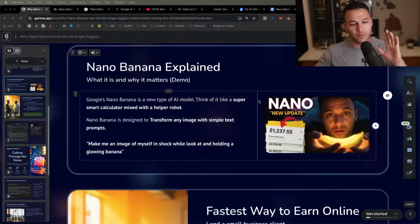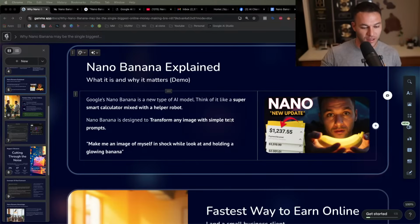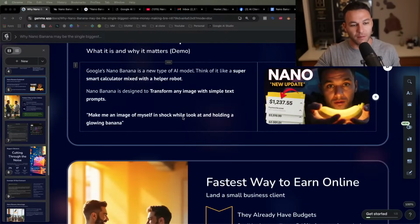who didn't know how to use Photoshop. And so it gets better than that, right? Just being able to type in to Nano Banana, make me an image of this, remove the background, make my hair purple, make them holding a ninja sword. You can do whatever you want, which is pretty mind-blowing.